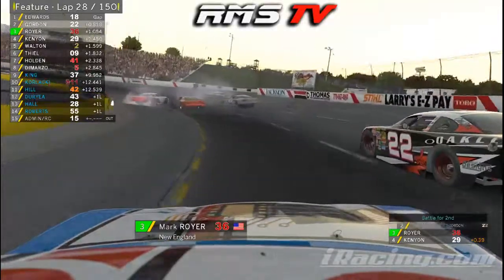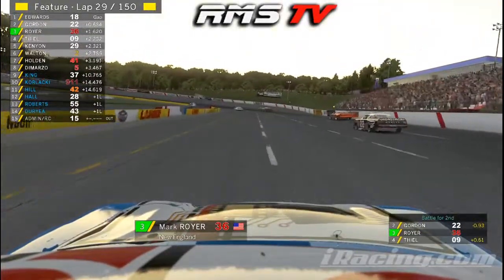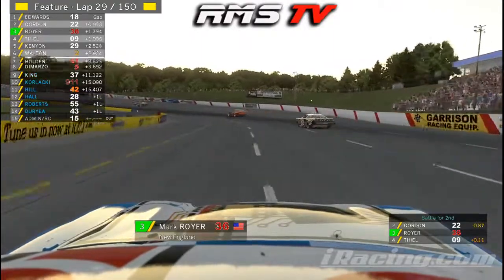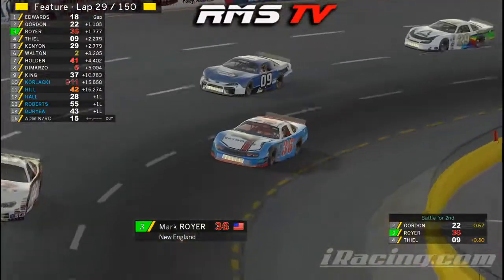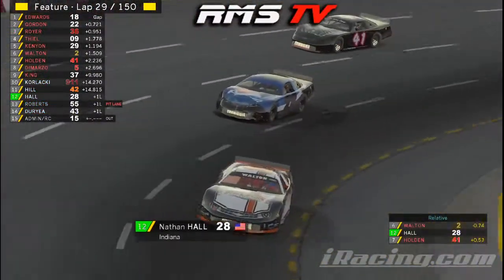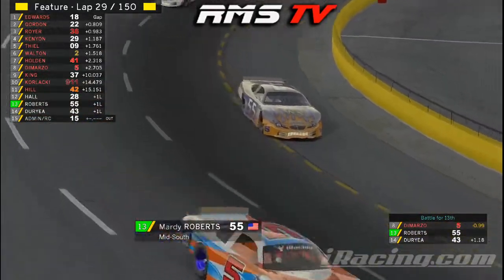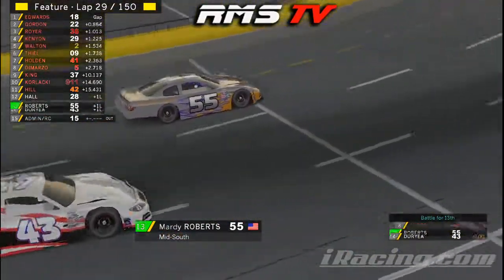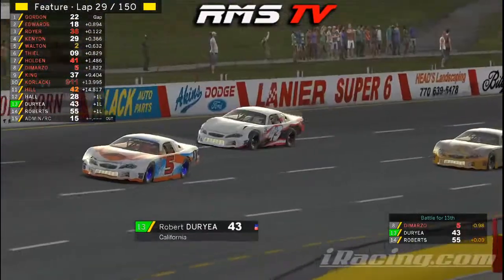The 36 taking a look on the inside of the 22. Oh boy, and they're making their way. Big pileup, and just about all the leaders there, the top 3 anyway, made their way through that. Oh man, that was involved. Let's see, Nathan Hall was in there. Marty Roberts was in there. I think Robert Duryea might have been in there.